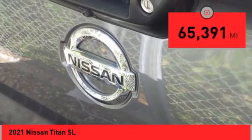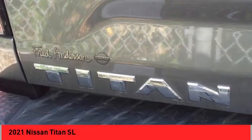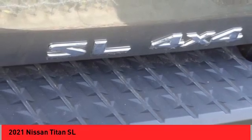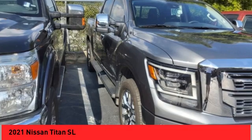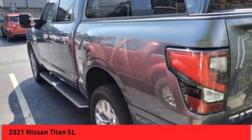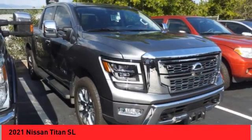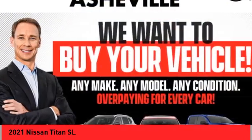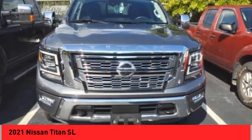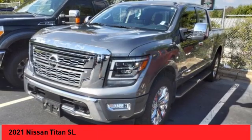This vehicle has less than 70,000 miles. Here are some of this vehicle's great options: rain-sensing wipers, trailer brake controller, chrome wheels, electronic stability control, alloy wheels, brake assist, traction control, remote keyless entry, rear step bumper, fog lights. Wouldn't you look great in this vehicle? Stop in today and see for yourself.